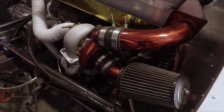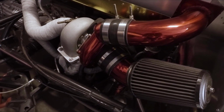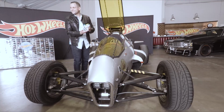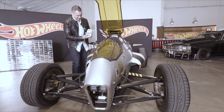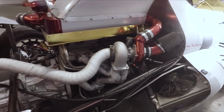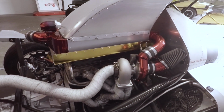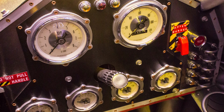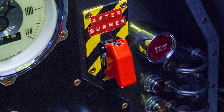The number 2 is for the Toyota 2JZ engine in the back of the car. The jet is because, well, the car looks like a jet cockpit. And the Z is for the 300ZX that served as the donor chassis for the build. With a custom tune on the AEM standalone ECU, the 2 Jet Z makes 517 horsepower. Although inside the cockpit there's a switch marked afterburner. A flip of that switch instantly boosts the power to 627. This is all in a car that weighs only 1,650 pounds.